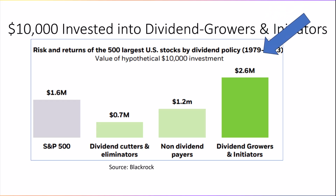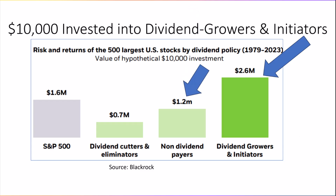Now, BlackRock recently released a report showing that $10,000 invested in companies that increase their dividends, called dividend growers, and companies that started paying their first ever dividends, called initiators, grew to $2.6 million. That same amount invested in non-dividend paying stocks only grew to $1.2 million, a difference of 116.7%. And when compared to the S&P 500, which, remember, contains both non-dividend paying companies and companies that do pay a dividend, the dividend growers and initiators performed 62.5% better.